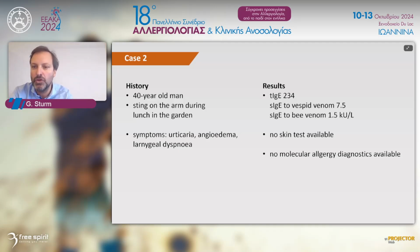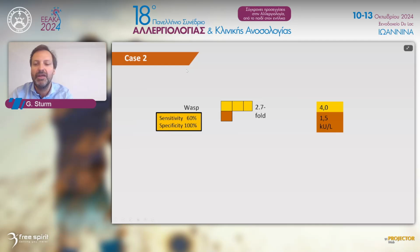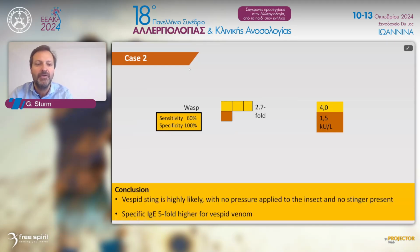So what you can do here, and this is what I already showed to you, is a very easy rule of thumb. Think of this rule of thumb. We have here a clear sensitization to Vespid venom. The personal history indicates that it could have been a wasp. The person was eating outside, and the specific IgE to Vespid venom is 5-fold higher. So this is a very practical rule of thumb to determine the relevant venom.